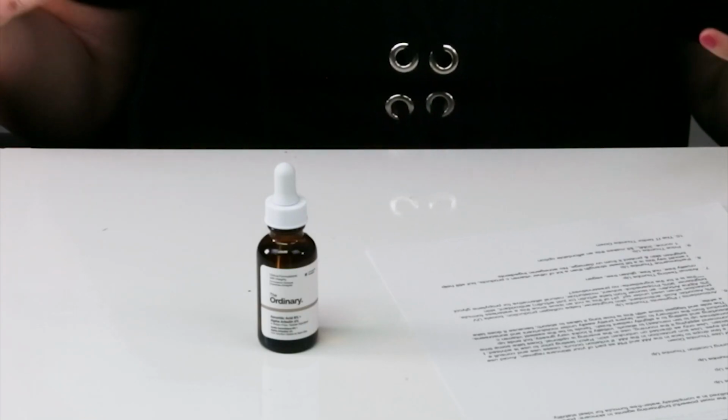And then the other ingredient, which makes up 90% of this, is Propanediol, which is a solvent, a moisturizer. It's an alternative for propylene glycol. It's a good solvent. It mixes well with most ingredients. So it's kind of the base. 90% of the product is Propanediol.